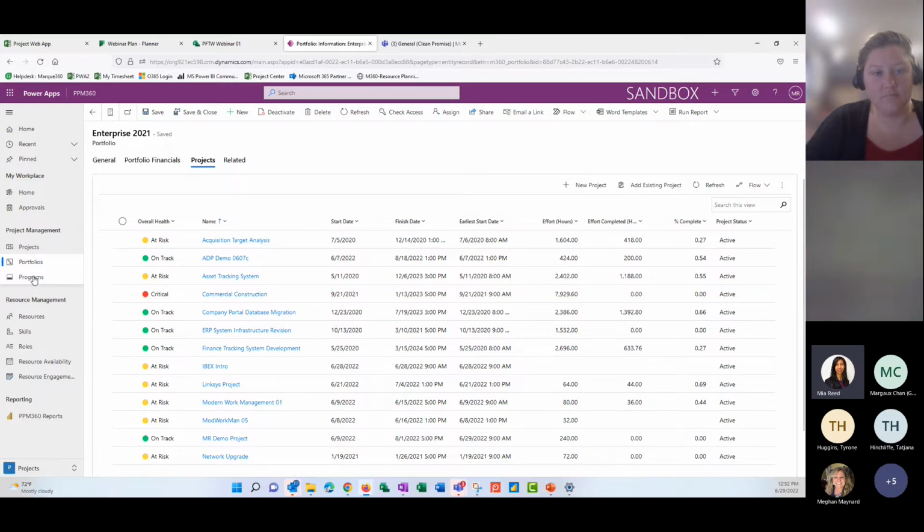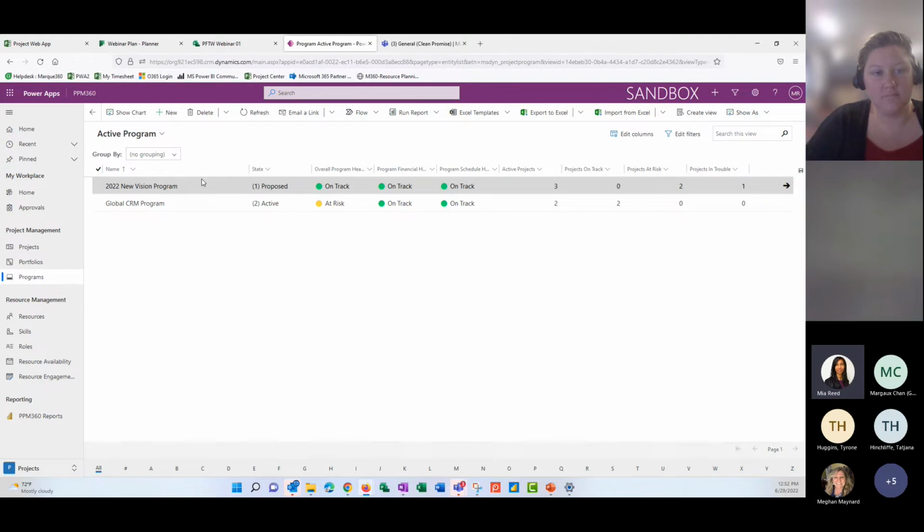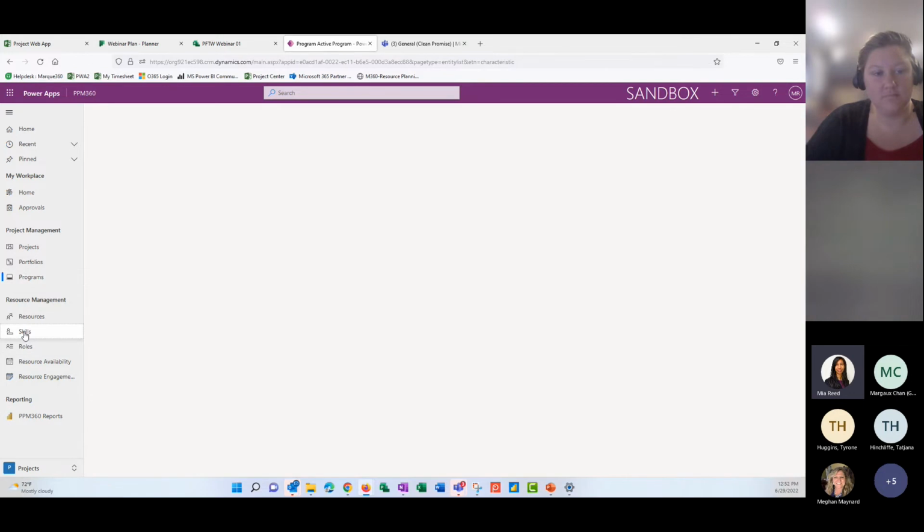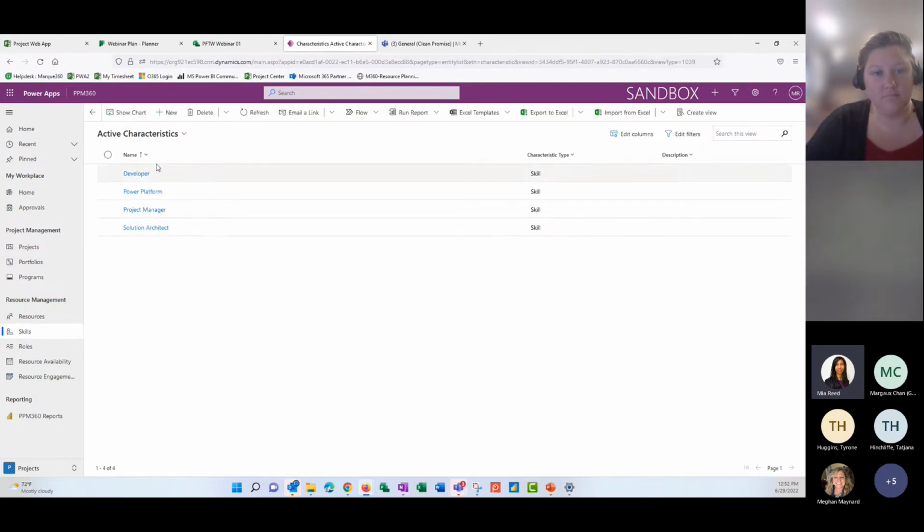Programs is very similar, right? We have this set up a little bit differently, but you can drill down and look at more of that information. The information about the resources that we assign to tasks can also be stored here. So if we want to capture skills and who's great at what, we can go ahead and do that. The roles too. If you choose to have different roles set up in here, you can do that. There are some things that I didn't talk about with the projects, like the ability to have project schedule templates, right?